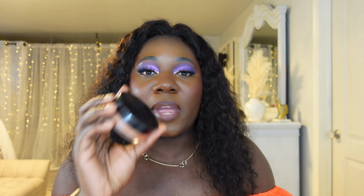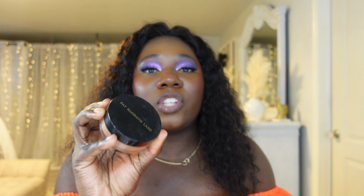That's not all the powders I have, guys. I have a powder here from Pat McGrath that I use in the shade Deep 5. This is a setting powder, and I use it to set my contour. This is the darkest shade that she has in her powder collection, and it gives you this just smooth, polished, soft look when you're done with your contour. So I would recommend this shade and this shade only for dark skinned girls. I have another one, but I wouldn't recommend it for setting your under eyes. It just didn't work for me, so I wouldn't recommend that.